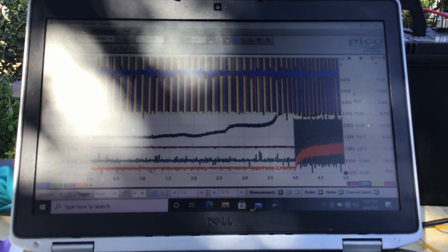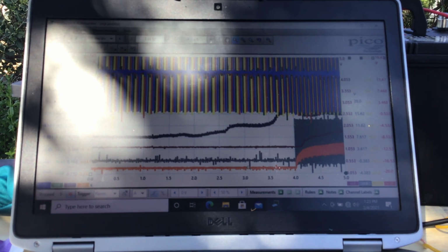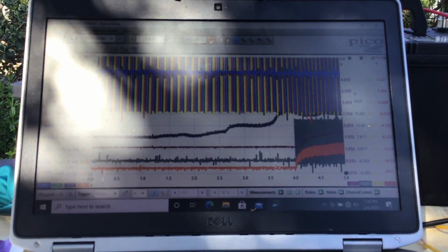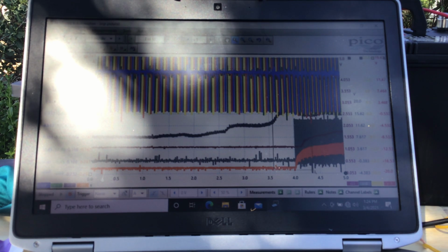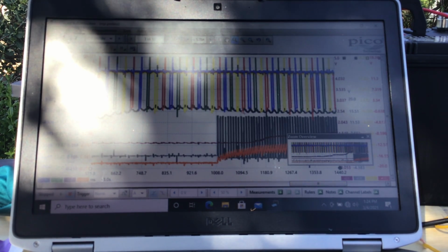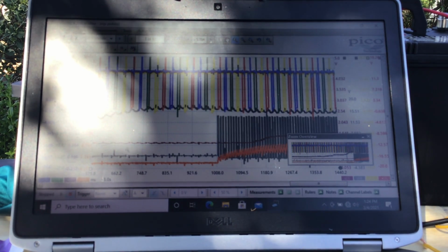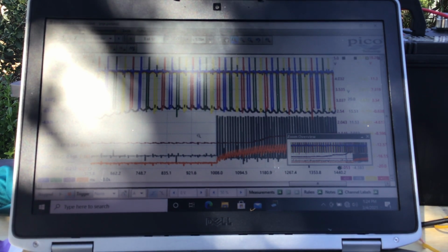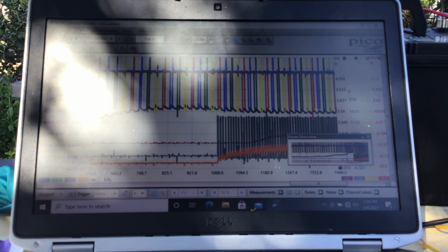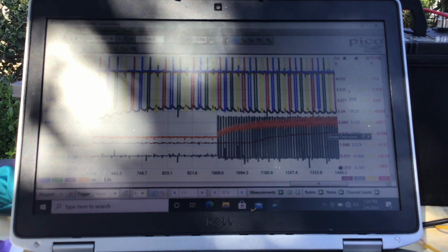Our orange is our current. Obviously there's no current flowing through the EGR solenoid because we are at idle. Let's put my foot on the throttle. This is kind of what happens. We'll key in at the transfer point when we go from idle to some load. In the gray you can see the duty cycle, and you can see the current start to flow through the EGR solenoid. We can see our vacuum change right here.